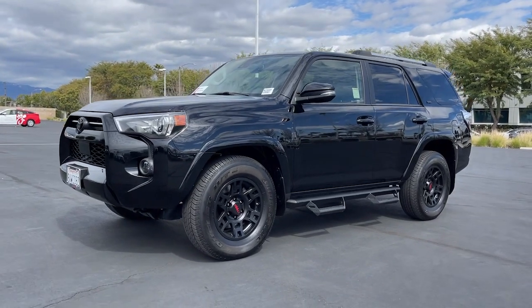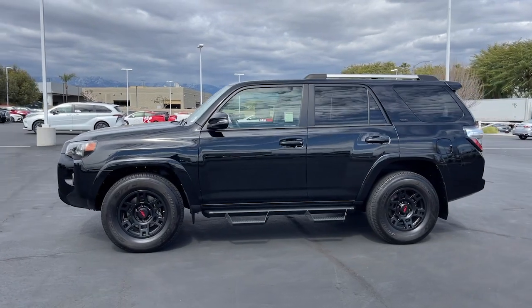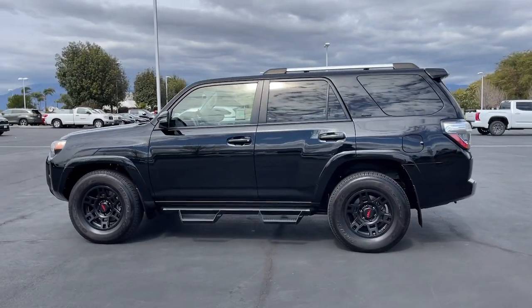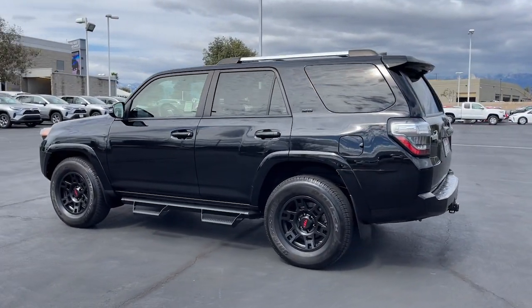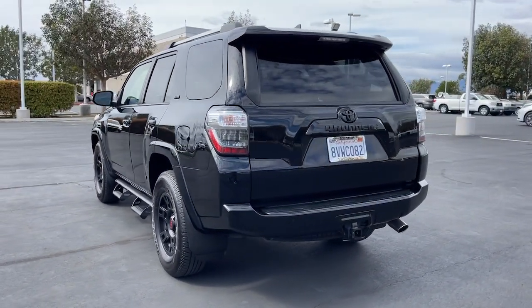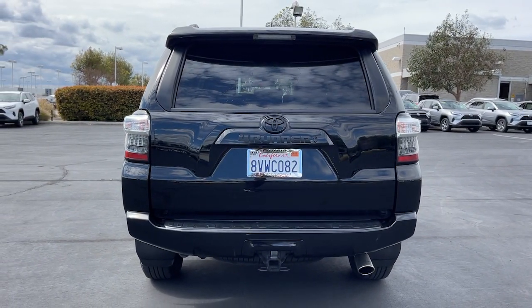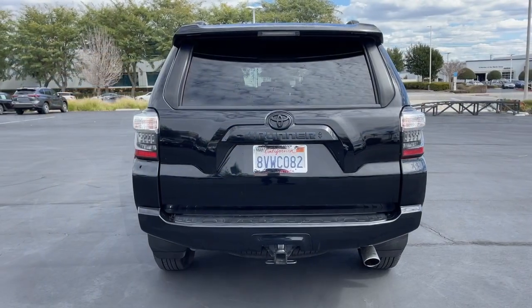Get into the 2021 Toyota 4Runner. This vehicle is an outstanding buy with fewer than 30,000 miles on the odometer. This rugged 4Runner delivers serious off-road capability, a comfortable interior, and family-friendly practicality. Enjoy the great outdoors like never before in this astonishingly versatile vehicle.